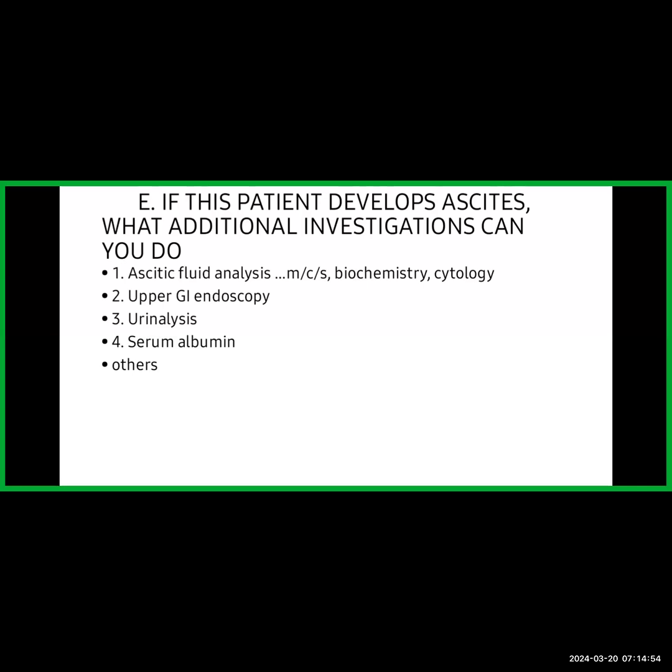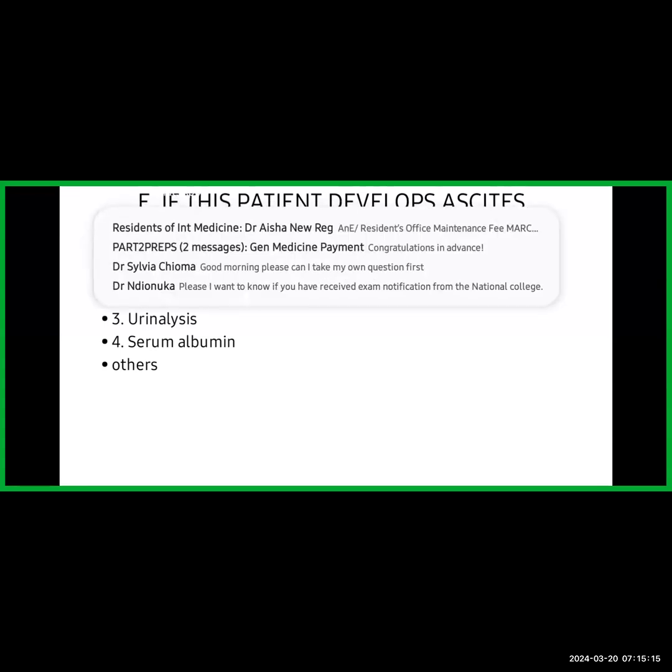Another investigation I would like to do is upper GI endoscopy. It is known that patients with decompensated chronic liver disease may develop varices as well as other complications of portal hypertension. So this will help me, and if there is any of the complications, I will intervene. Other investigations I would like to do are urinalysis, which may help in ascertaining renal impairment, especially in the setting of HIVAN.